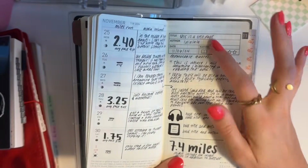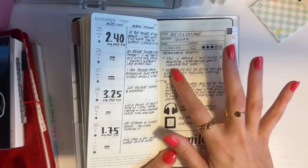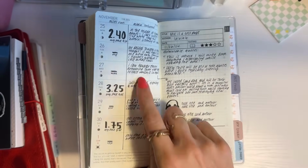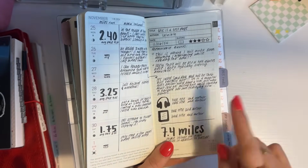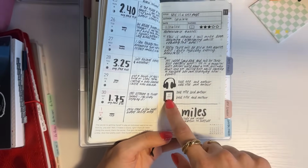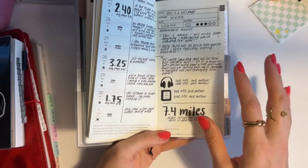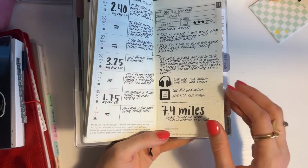So I'll put that when I finish a book, and then I will write any memorable quotes. And then if there's anything I want to expand on over in here, I can always just draw some arrows. And then you know me, I love big numbers. I like icons, just things that pop out on the page so that when I'm quickly flipping through, I can see really quick what was going on.